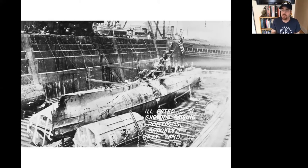This was a submarine that sunk off the coast of Massachusetts after being hit by a ship. In the center of that photo, you can see that tremendous gash that was cut into it by a ship hitting it. Unfortunately, 33 sailors were killed in this accident. This photo was actually taken at the Brooklyn Navy Yard.